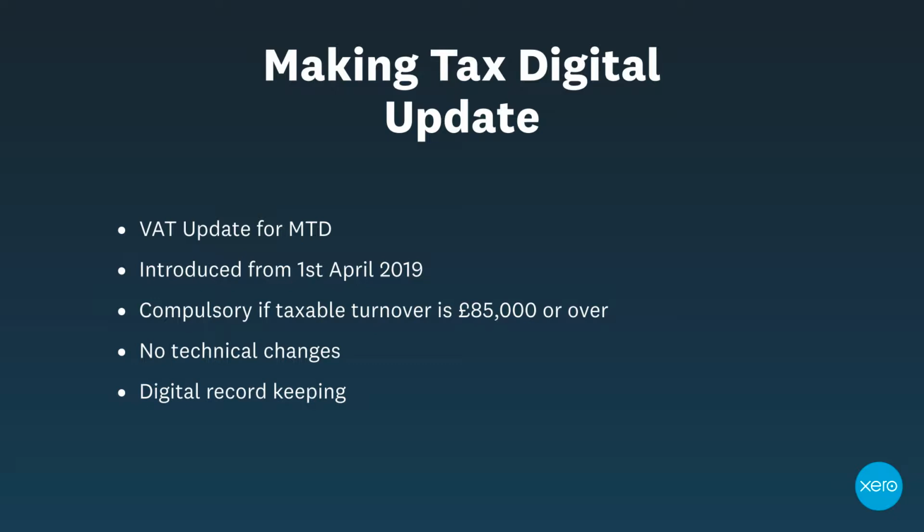If you currently keep your accounts in a computer package or in a spreadsheet, then these may not be compliant after the 1st of April 2019, so you should review these before then and, if necessary, change to a package which is compatible. I will now hand you over to Joe, who will tell you about cloud accounting.